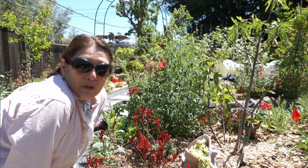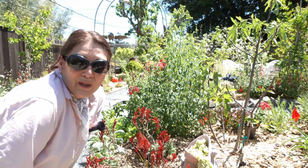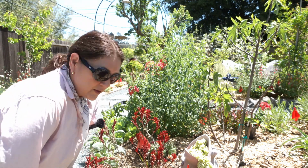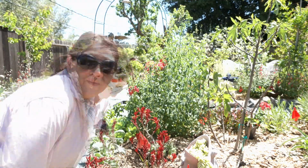So the next thing I have to do is plant this small section here. I've got 5 plants that need to go in, and I also need to then do the irrigation. So yeah, I've been wanting to do this for some time, so it's time to get it done.